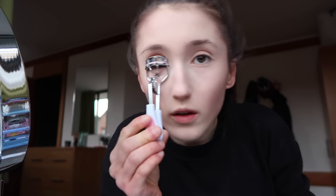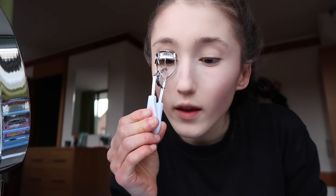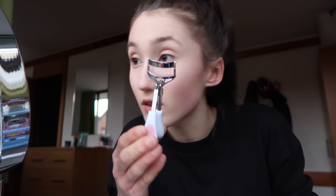Ow, I always almost get my skin and I don't really like these things. Ow, highlight, one of my favorite things. So I think Makeup Revolution is actually vegan and cruelty free. And it's in Superdrug and you can get it quite cheaply.